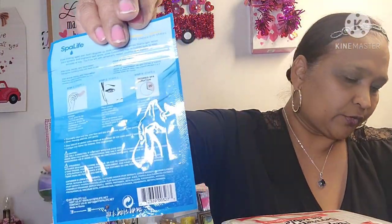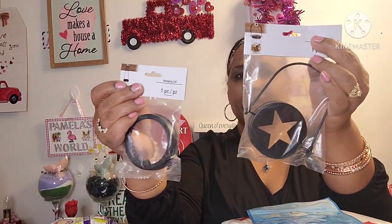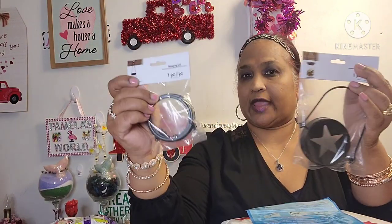And I also picked up this Spa Life Refreshing Under Eye Strip, Cucumber and Lemon, Anti-Aging and Brightens Eye Area, 12 Treatments. So this is what it looks like. That's how you do it in the back here. Then I also picked up these, and these are the hanging lids, like the ones I picked up yesterday. They hang in, so you put them on, like I showed you guys the others yesterday. So these are the hanging lids, and they hang.